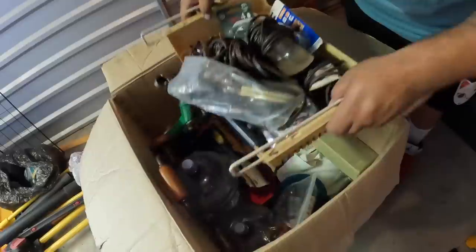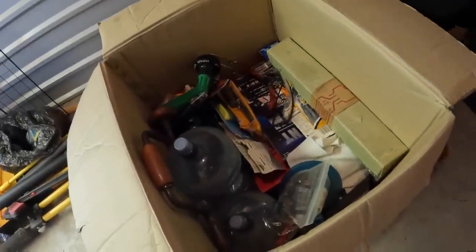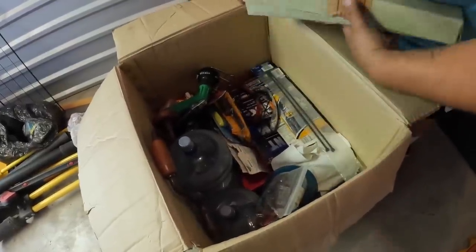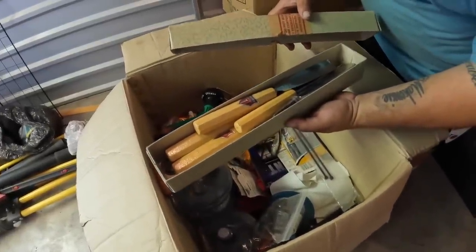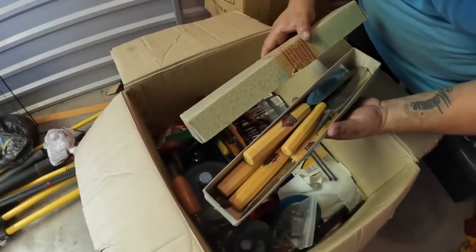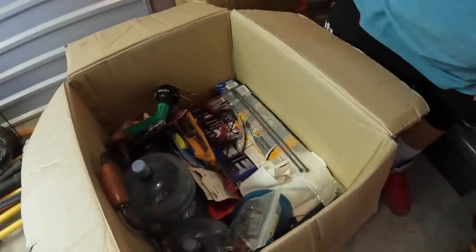Okay. Lights, extension cords. What is that? This? Oh, it opened. Whatever it is, a tool of some sort. Oh, these are cool. They're wood making tools. I think they shave the wood down. Those could be very pricey, actually very pricey, for wood carving. Put those to the side.